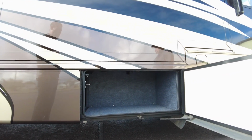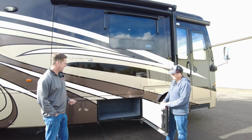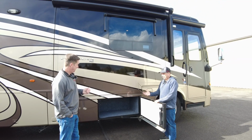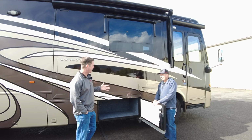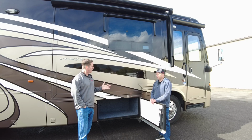So this coach is on the Freightliner chassis, is it not? Freightliner chassis, with the 360 Cummins, 6-speed Allison transmission. In a 34-footer. I actually got to drive this coach from California, and one of the things I really liked about it was that comfort steer. Yeah, really easy. That made a really nice difference.